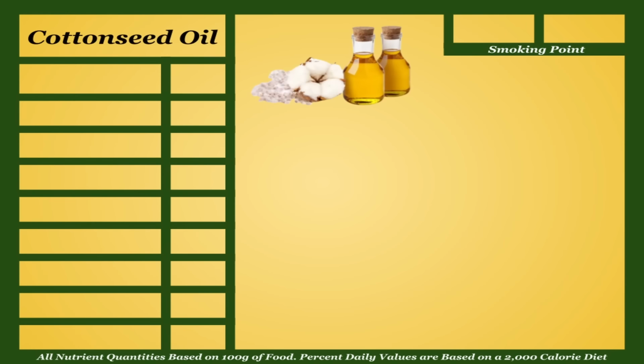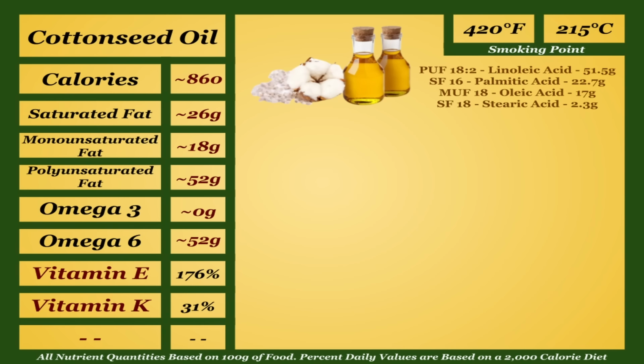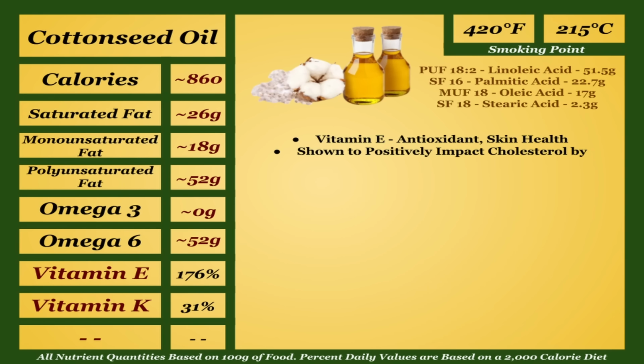Cottonseed oil is mainly made up of polyunsaturated fat, with the most prominent fatty acid once again being linoleic acid. It's a solid source of vitamin E and vitamin K, and is shown to overall contribute positive effects on cholesterol, consistently showing to lower LDL levels. But the main point to pay attention to is those omega-6s.